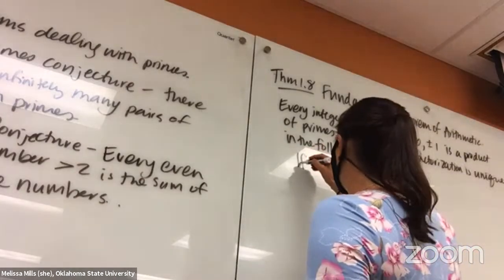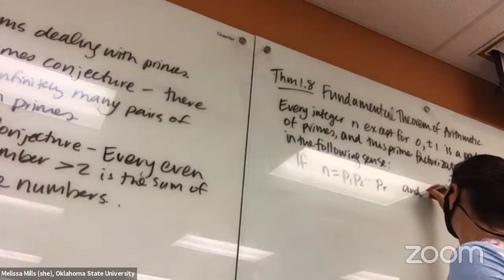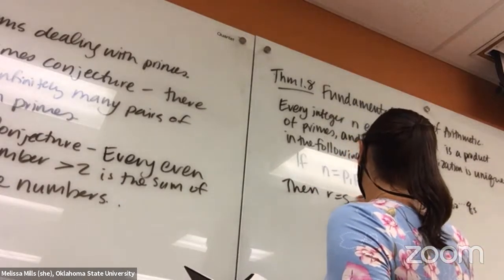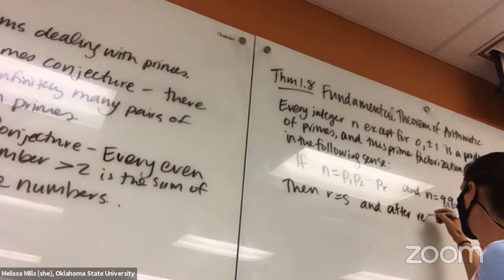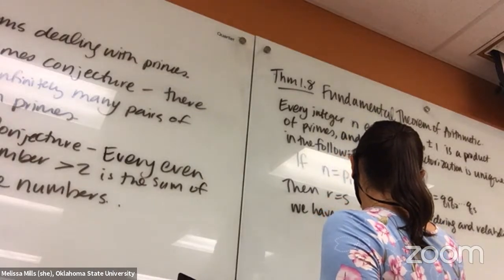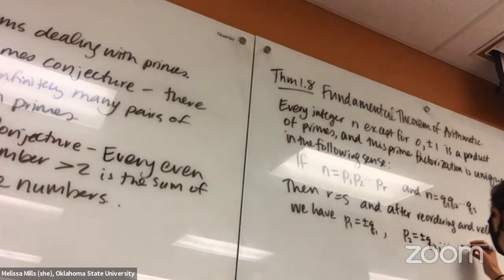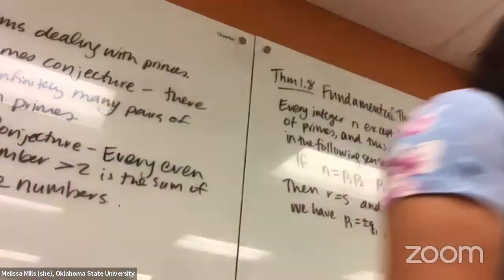So if n equals P1 P2 up through PR, and n equals Q1 Q2 up through QS, then R equals S, and after reordering and relabeling, we have P1 equals plus or minus Q1, P2 equals plus or minus Q2, up through PR equals plus or minus QR. Okay, I'll let you catch up.